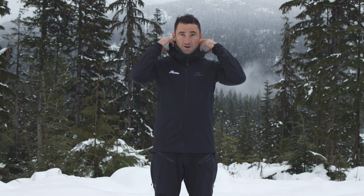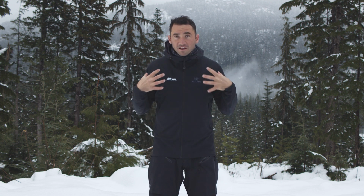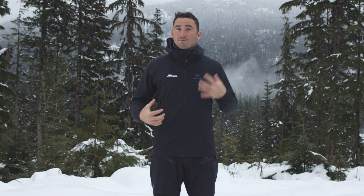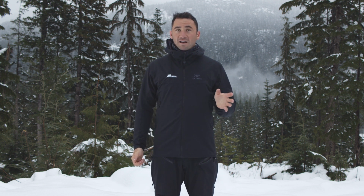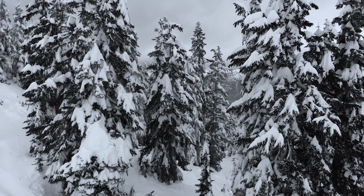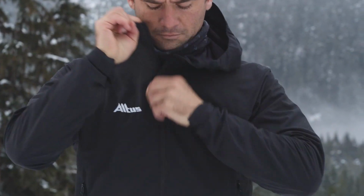For me, I like to have a hood on my soft shell jacket because often when I'm skinning uphill, it's the only jacket that I have on. So again, think when you're hiking uphill, your body heat's going to increase a little bit. You might even be sweating, so you want a jacket that's going to keep you cool enough so you're not overheating on those big hikes up. But you want to consider that it might be snowing or it might be raining a little bit, so you do want to have some water repellency and some wind repellency in that jacket.